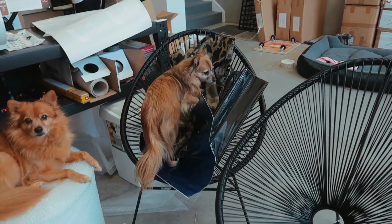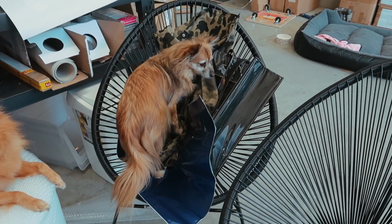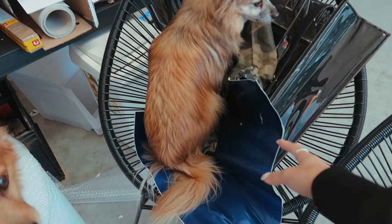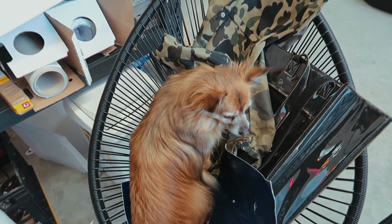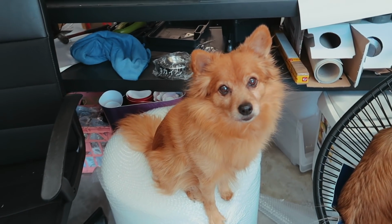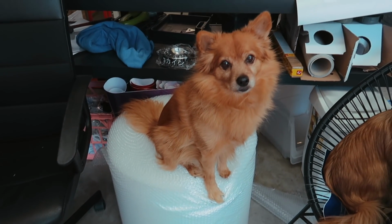At the warehouse now, and Honey did not think about what she just did. She jumped up and now she doesn't know where to go because she's on weird sounding things and she's freaking out. Honey, you need to sit on this one. But look at Biggie, he's just hanging out on his little bubble wrap. He just loves it.